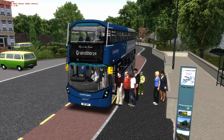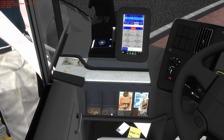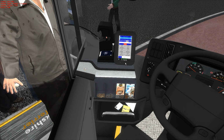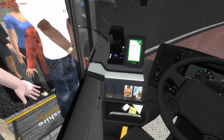Hello, a return please. Sure, that's not a return, that's a return. Thank you very much. Single, please. The only thing that this bus is missing is a £2 coin. Thanks very much. Hello, mate. Just a single, please, mate.